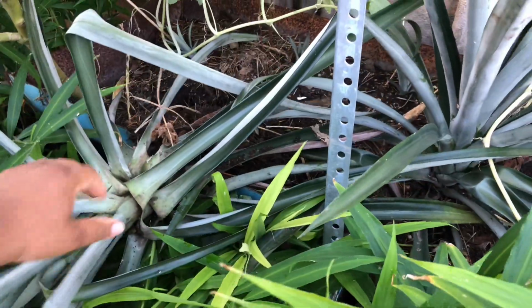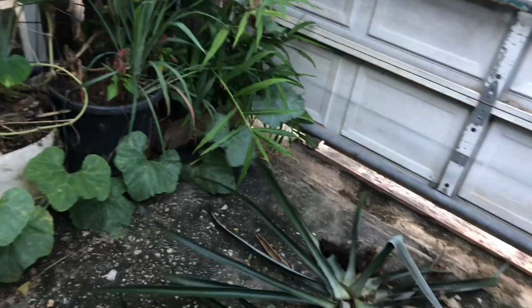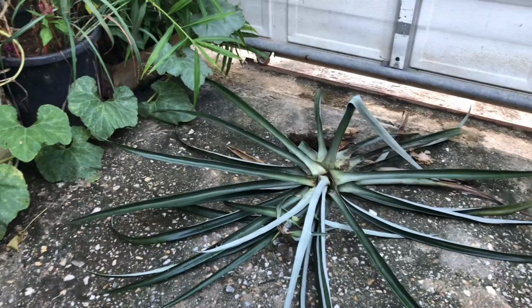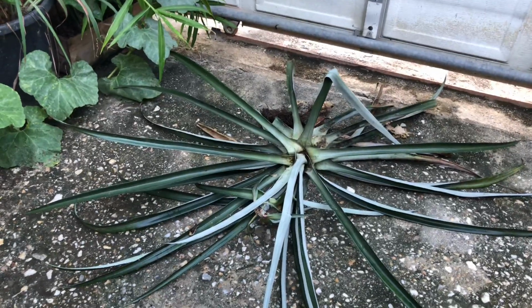Wow, it's so hot. It's about 7 o'clock in the morning here. So yeah, I'm gonna have to bundle that up and get that ready to put on the roadside for the trucks to take it when they pass by.